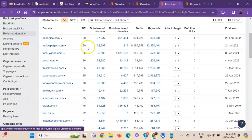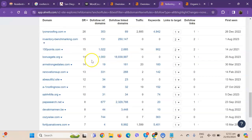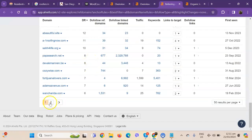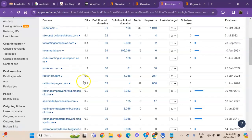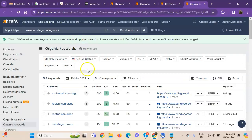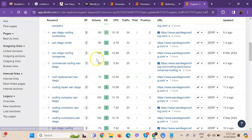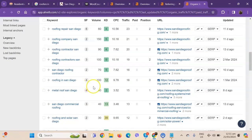So starting off with the good or strong backlinks. These are all the directories they're currently listed on that actually brings them a lot of attention and a lot of traffic. That's why they're also ranking higher in the searches. Next are the organic keywords. These are all the keywords they have listed on their website. So when customers search for these specific words, their website will show on top of the list.